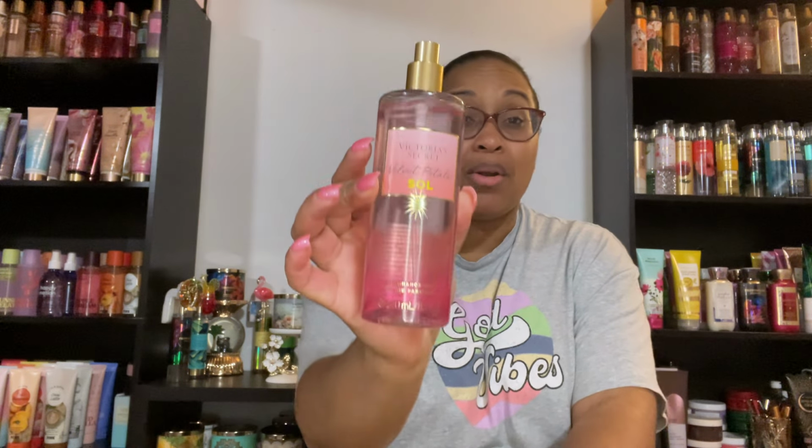Velvet Petals is a staple at Victoria's Secret. They're known to do flankers on the core collections, and this is one of them. And this one smells nice. It definitely has the original DNA of Velvet Petals, I have to say. By the way, the bottle is gorgeous. Like, this pink is everything. It has the DNA, but you do get that bergamot in it. And I like it. I'm feeling it.